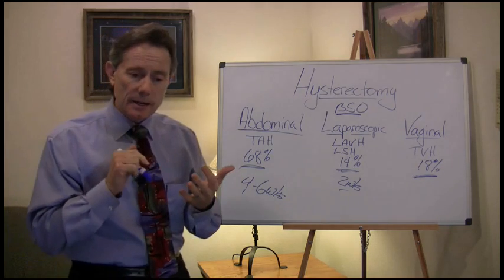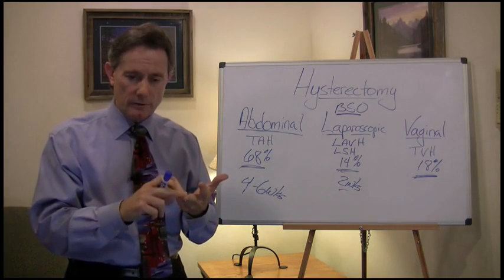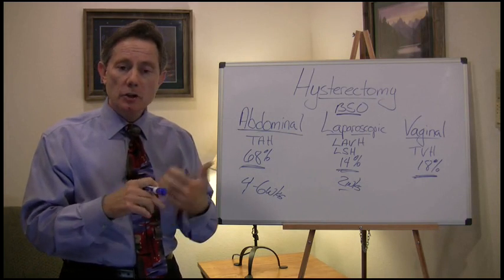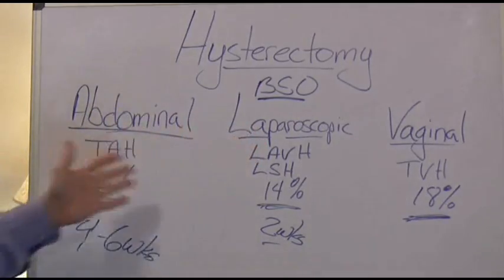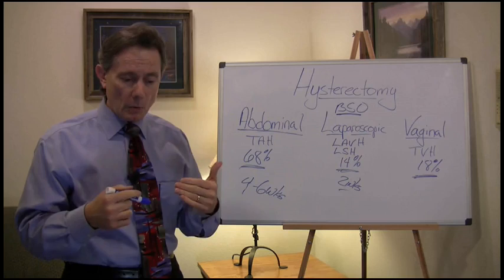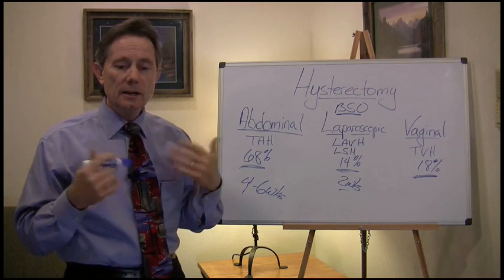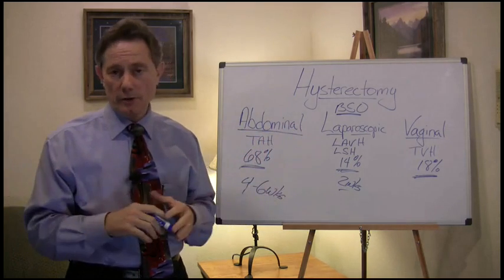The other thing they need to talk to you about is what is the risk of infection, the risk of bleeding, the risk of damage to bowel or bladder, the risk from anesthesia. Need to talk to you about alternatives. What are the other alternatives than having a hysterectomy? Are there different choices of ways to have a hysterectomy? They need to talk to you about what your recovery is going to be. And then the final thing is they need to give you the option to say, you know what, I don't want to do this surgery. And a second opinion is always a good idea.